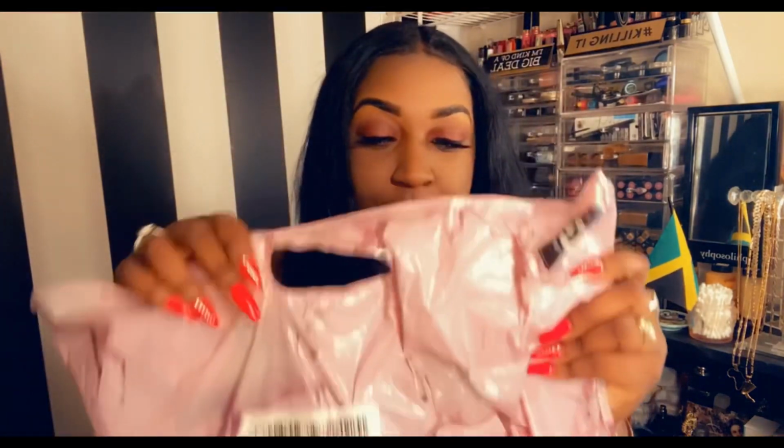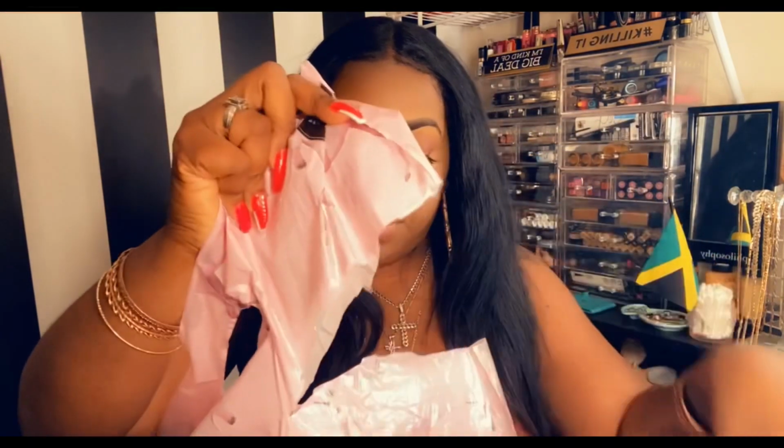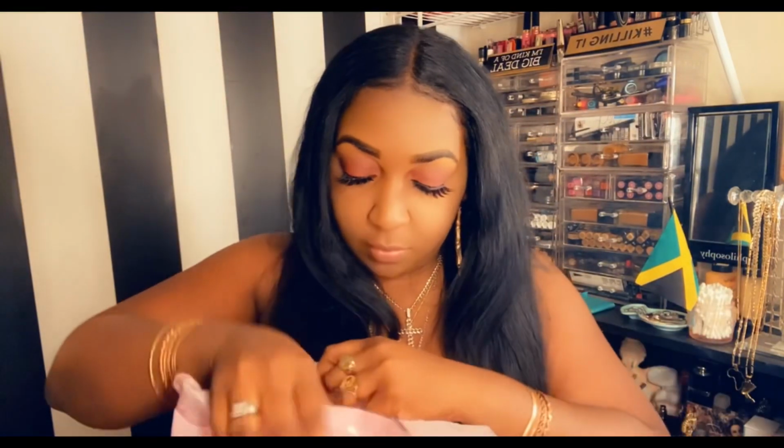So let me go ahead and open the package. It's right here. I hope the label wasn't showing. Was the label showing? But yeah, it's not open. So let me get my scissors. Open this up. Yes, baby. It's like Christmas all over again.